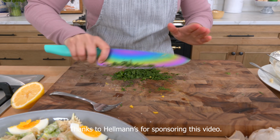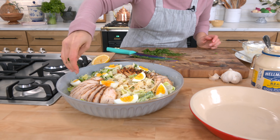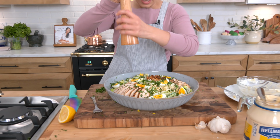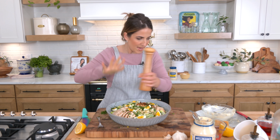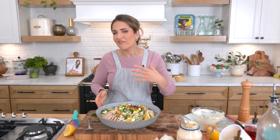That is perfect. Kind of scatter them all around. That looks perfect. Little extra grinding of black pepper, mainly on the eggs, because you guys know I like every bit to be flavorful. It's gorgeous. It's absolutely magnificent. And like I said, very versatile.